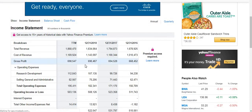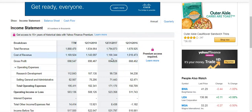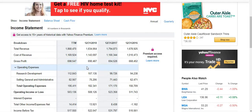Another thing I look at is their profits. Are the profits increasing? So 2016, 17, 18, and then 19, you see 688, 668, 694, 690, 698. Overall, the trend is pretty much increasing in terms of their gross profit. So that's a nice criteria.